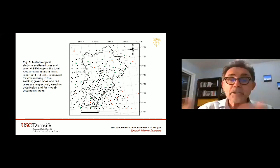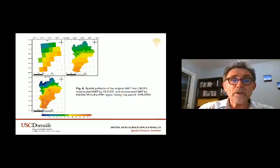So at the top left, this is what the climate model told us about mean annual temperature in this part of China. If you use ordinary least squares regression, so it would be before where we've got these advanced techniques with multiple data streams in play, and this was the mean annual temperature for the period 1976 to 2005.